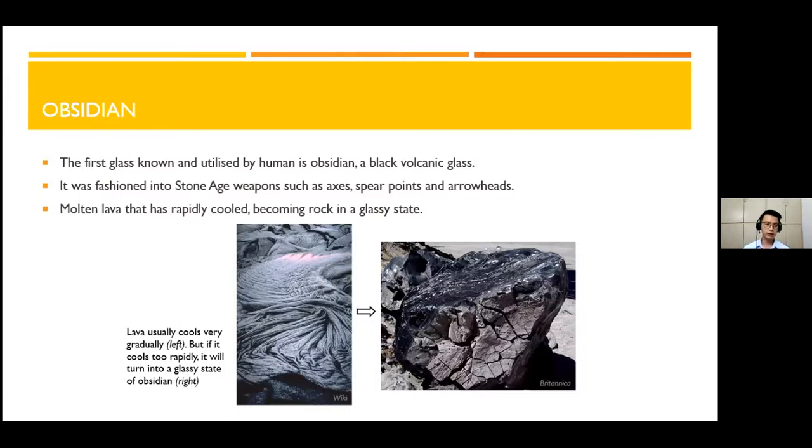So what happens is the lava has to be cooled very rapidly in order to become this glassy state of obsidian. And another recipe for the formation of obsidian is when the magma comes out to become an extrusive igneous rock in the form of lava, it has to lose moisture. Okay, it has to lose moisture and become thick, just like how you simmer a soup. The longer you simmer, it becomes thicker. All the essence will be left behind. So it's just the same as that, you see.